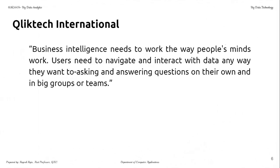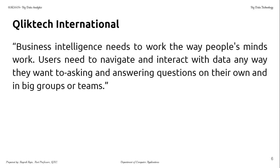The other company which works in a similar way is ClickTech International. In ClickTech International, they believe that business intelligence needs to work the way people's minds work, and users might need to navigate and interact with data in whichever way they want, asking or answering questions on their own, in smaller groups or bigger teams, right? So in ClickView search, there is a search option where the user can type a relevant word or phrase in order to get instant or associated results.